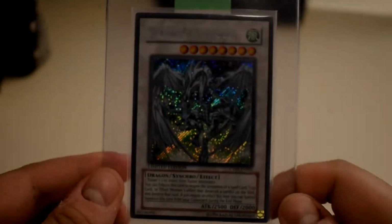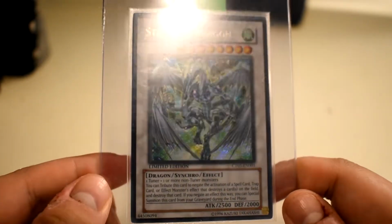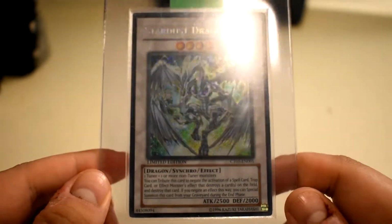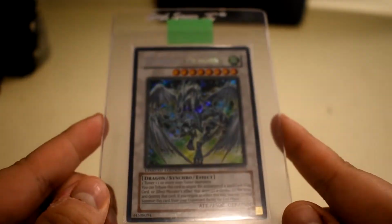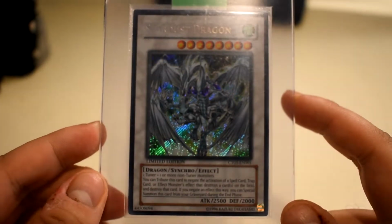grades. And this is my Stardust Dragon collector's tin. Really don't know if I want to send it in after taking another look at it because it is pretty OC everywhere. But other than that, I think the card itself is kind of clean, so hopefully it can get a good grade, but who knows.